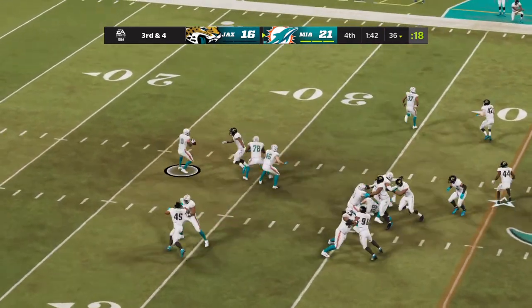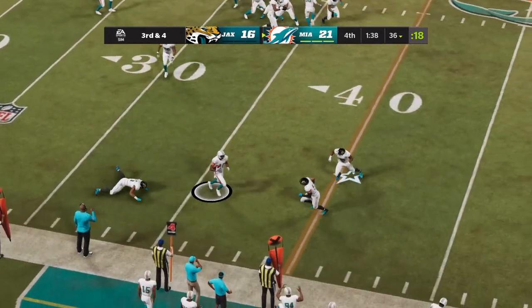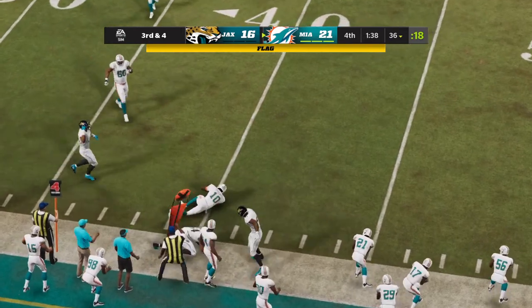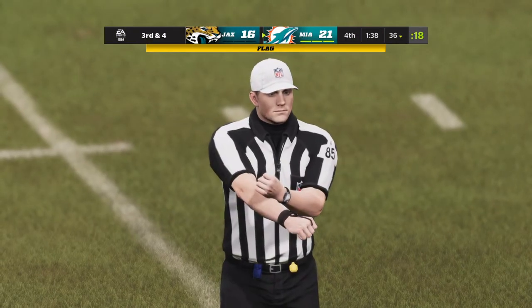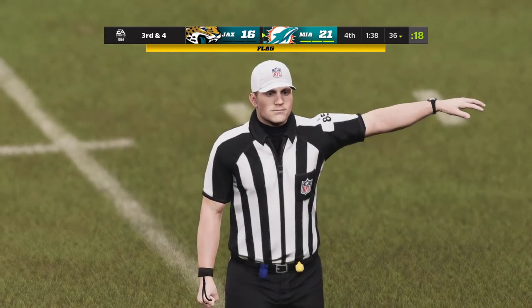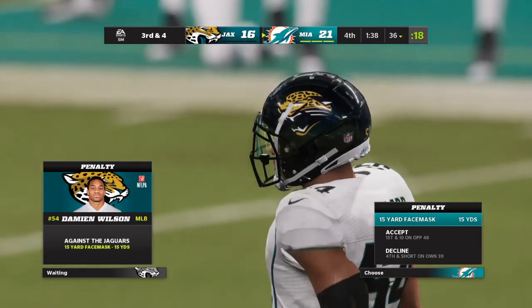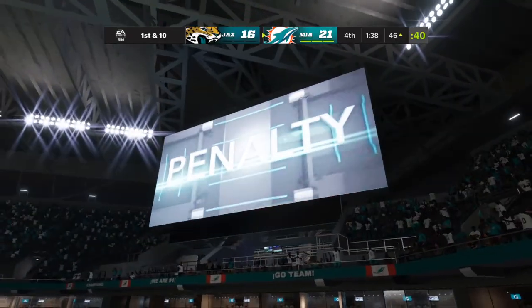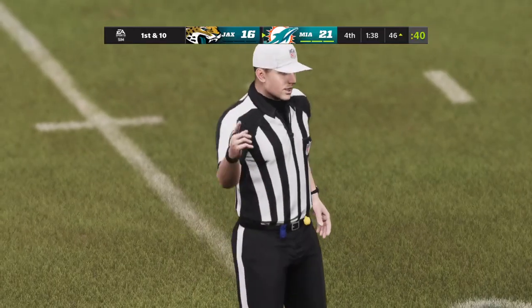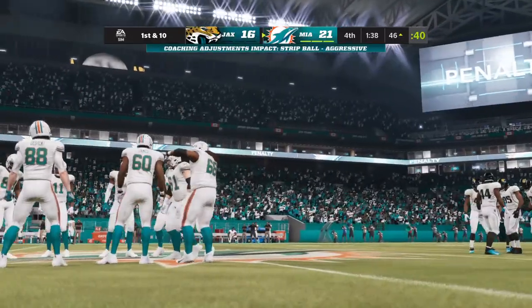Bridgewater to throw. Escaping the pressure right. Oh, and they had it stopped short of the first, but a penalty marker down. And that looked like a clear face mask to me. A personal foul at this stage in the fourth. Hard to believe. Really hard to believe, and now that glow of hope that you had begins to flicker out, doesn't it? Yep.